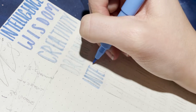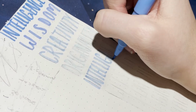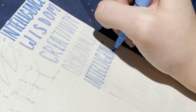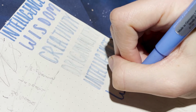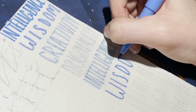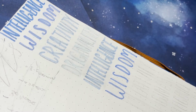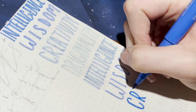Anywho, I decided to use the accent colors for each of the houses, i.e. Ravenclaw bronze, Gryffindor gold, Slytherin silver, Hufflepuff black, that kind of thing. And I used my foil quill for each of them, except for, I think I did for Gryffindor. But we'll see in a minute.